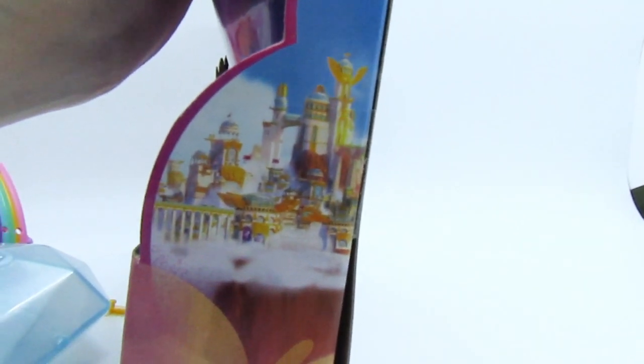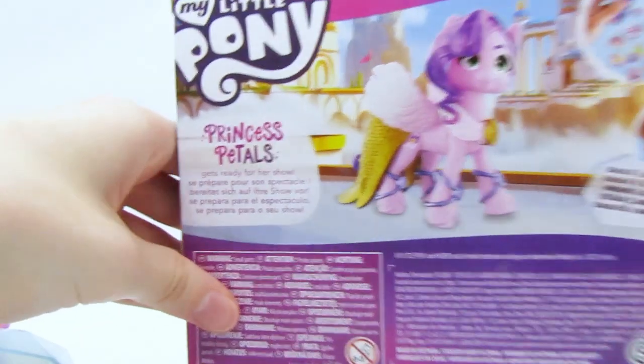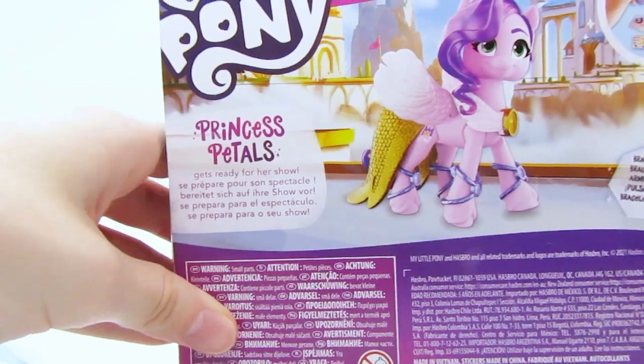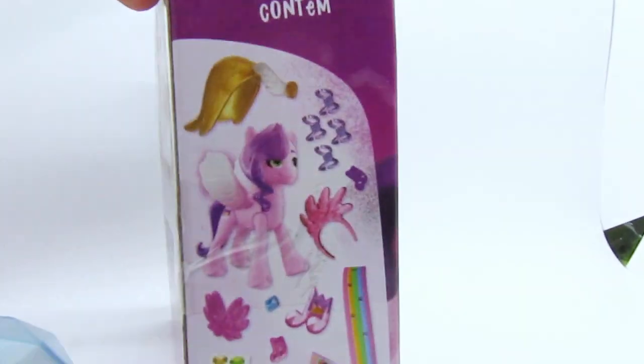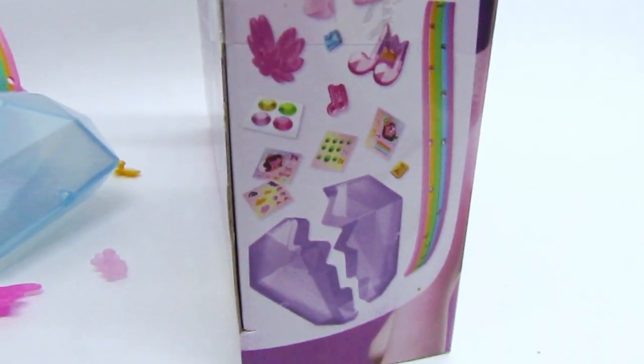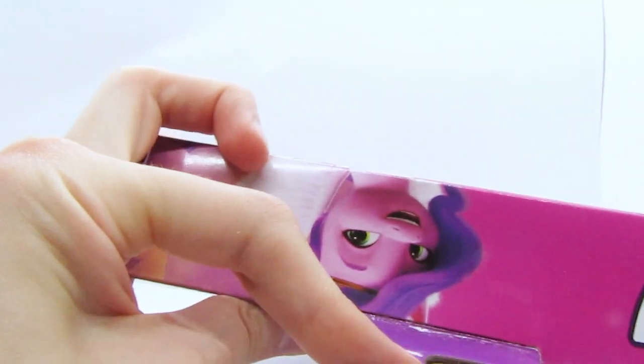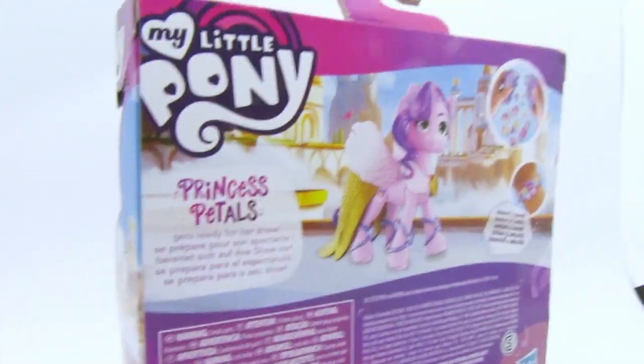On the side here, we have a render of Zephyr Heights, which is where she and her sister Zip live. On the back, it says Princess Petals gets ready for her show. On this side, it of course shows everything that should be on the stock photos. Same render of Pipp at the top of the box.